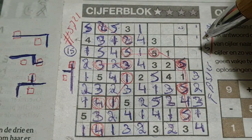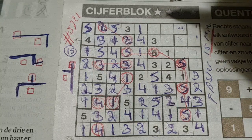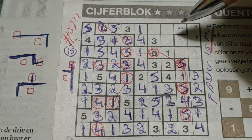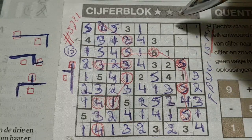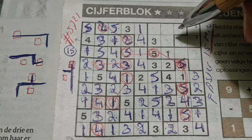Then, let me see. This box, wait. This box can be a 5 and this box can be a 1. So the 1 and a 5. Oh, wait.